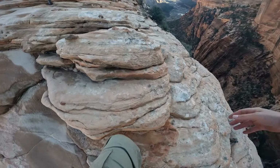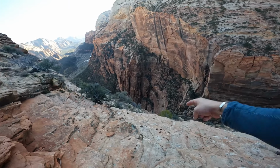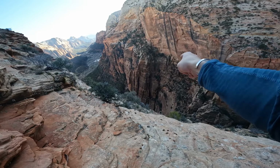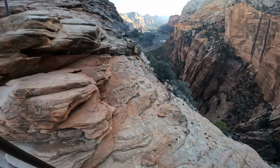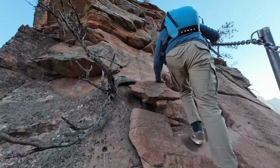Yo! Holy! Guys, we were like way down there. We have to go back down that way. Oh, I just realized we're on the opposite side of the thing. We're not supposed to be on this side. We're supposed to be on this side. Oh, it's steep. Holy cow. Catching my breath here.